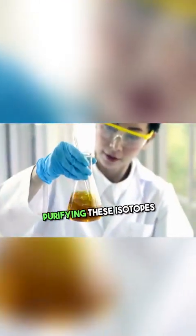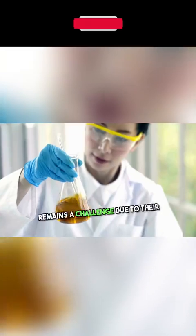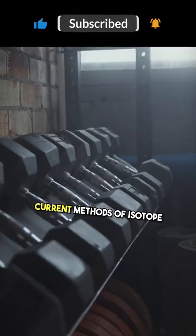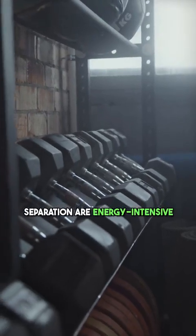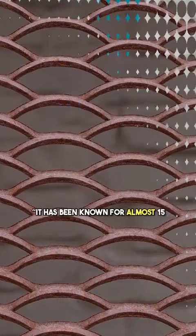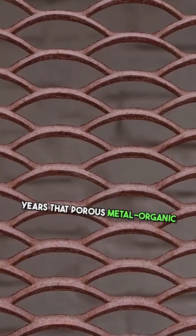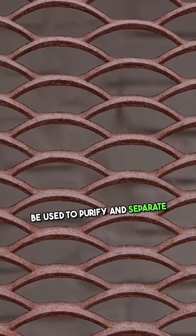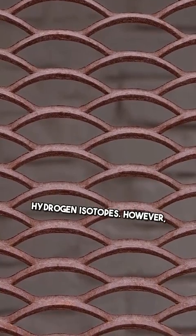However, purifying these isotopes efficiently and affordably remains a challenge due to their similar physical properties. Current methods of isotope separation are energy-intensive and lack efficiency. Challenges in isotope separation. It has been known for almost 15 years that porous metal organic frameworks can, in principle, be used to purify and separate hydrogen isotopes.